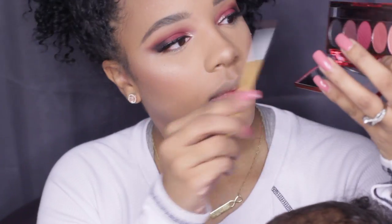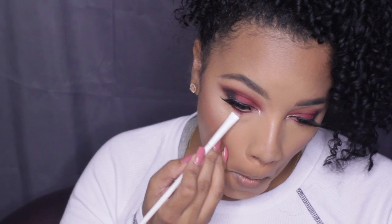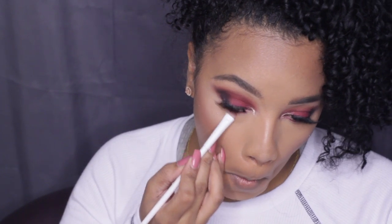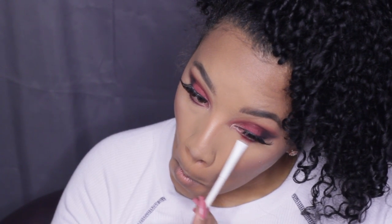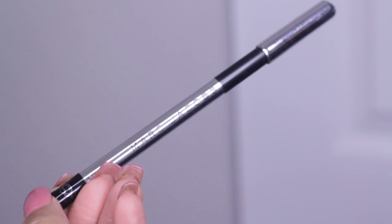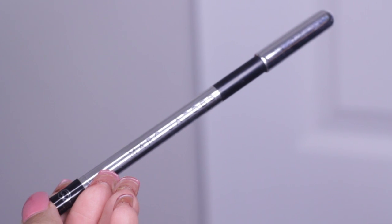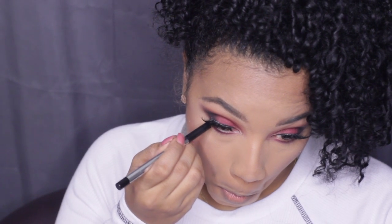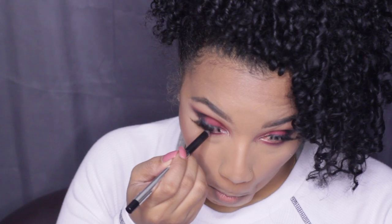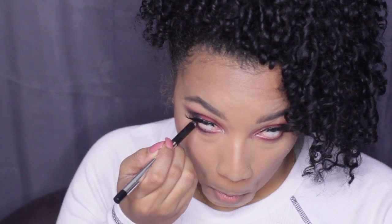I did my face off camera, which you will see a video for later on. So now I'm just taking the Berry Pop color and the black, and I'm smoking my lower lashes with it. And then I'm going to go in with my all-time favorite gel eyeliner, the Marc Jacobs black eyeliner in the shade Blacker. Sorry, Callie moved the camera. We're just going to place that into the waterline.